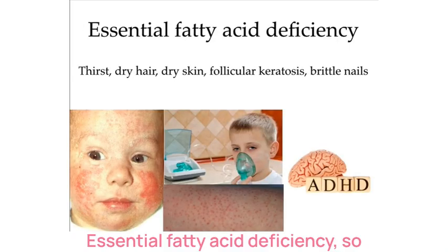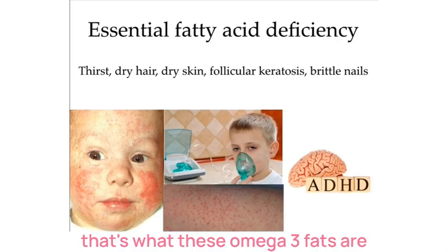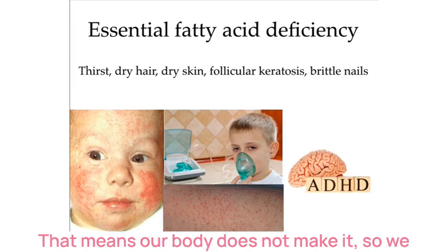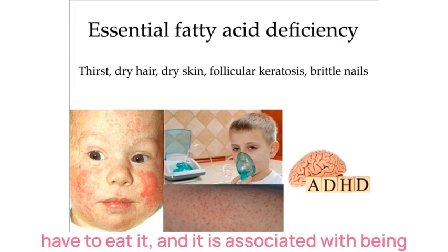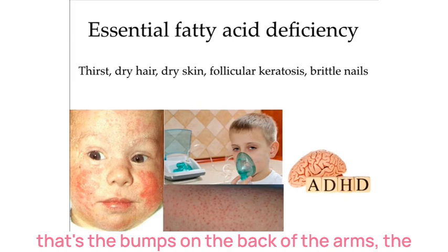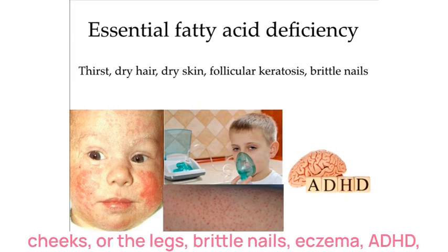Essential fatty acid deficiency, that's what these omega-3 fats are considered. It's an essential fatty acid. That means our body does not make it, so we have to eat it. And deficiency is associated with being very thirsty, dry hair, dry skin, keratosis pilaris, that's the bumps on the back of the arms, the cheeks or the legs, brittle nails, eczema, ADHD.